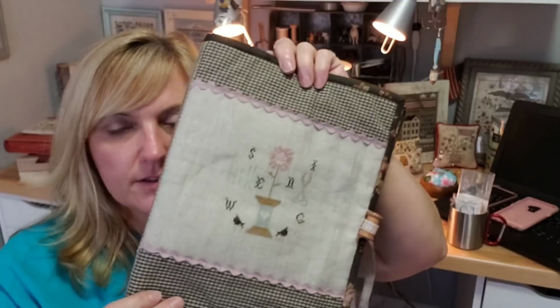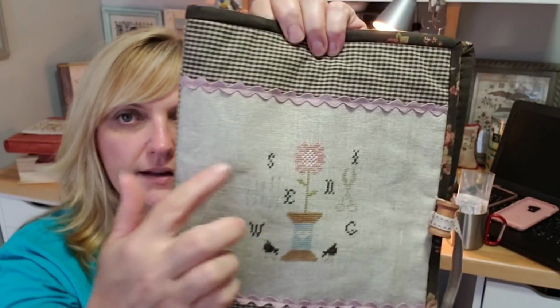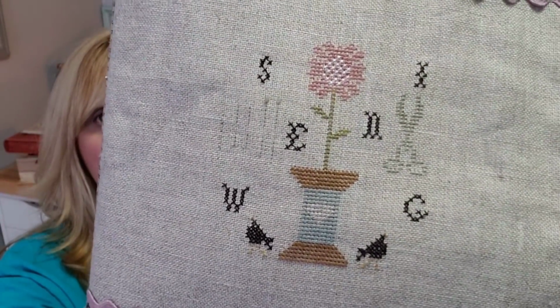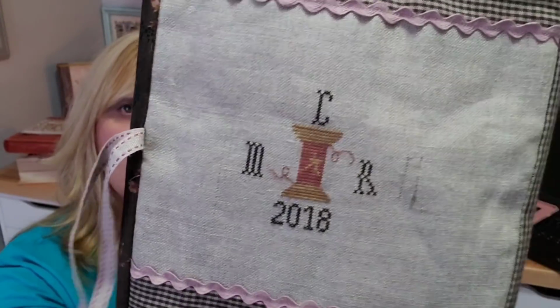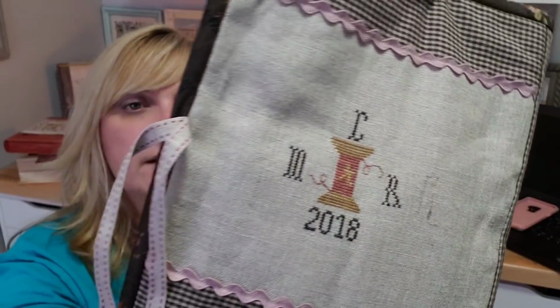Now this is much loved because this is no joke. This is used every single day. It's currently got my Plum Street samplers, my stacks. Those three, I carry those in it, and I take it with me everywhere. So there's this little, it's a quilted journal, like a stitcher's notebook. And it says sewing on the front there. And that's all hand stitched by Sally. Beautiful. She's a lovely, prolific stitcher. She's also on Instagram. And then I had her do my initials and the year.